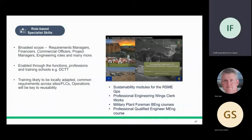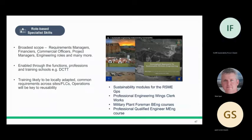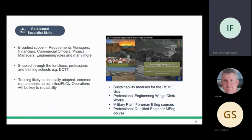So role-based specialist skills. I think this is where many of you would probably place yourselves. And again, growing number of courses at all levels. But we need not just the engineering specialisms, but we need to train the project managers, we need to train the scrutineers. Speaking to scrutineers at the moment on the big Cat A projects within defence, they are crying out for a guide to what they should be assessing.